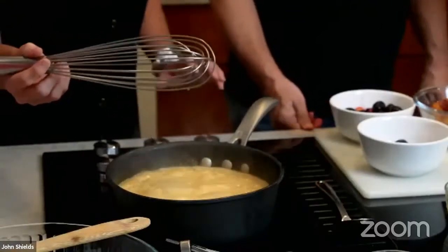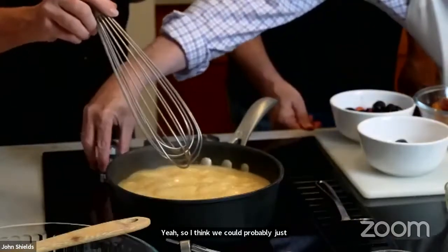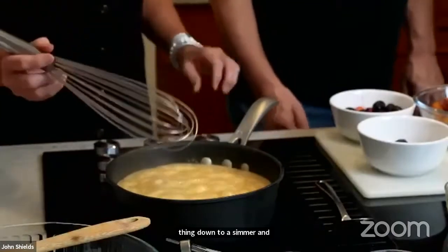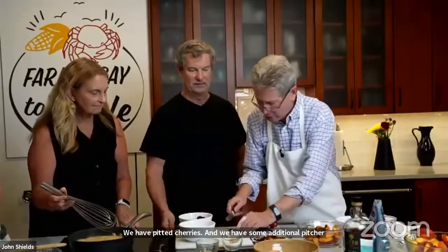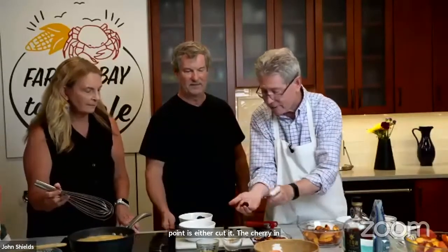And you can see it's starting to thicken. So I think we could probably just take this down to a simmer and let that go. Now, some of the things that we've just done is we have sliced peaches, we have pitted cherries, and we have some additional pitted cherries. So basically all you would do at this point is either cut the cherry in half, or you could do it in quarters, depending on how you're feeling that day.